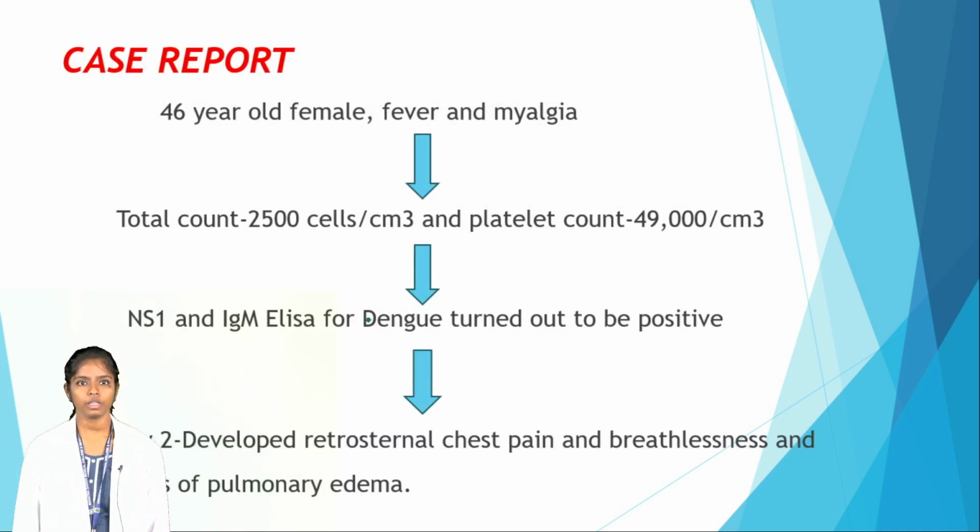A 46-year-old female with no comorbid illness presented to a hospital with complaints of fever and myalgia. Her total count was 2500 cells per cubic millimeter and platelet count was 49,000 cells per cubic millimeter. She was admitted with a provisional diagnosis of tropical fever syndrome and necessary investigations were sent. NS1 and IgM ELISA for dengue turned out to be positive. She was treated with supportive measures.